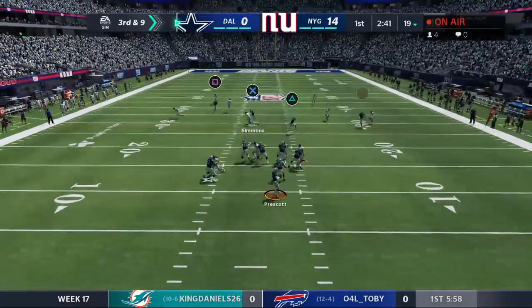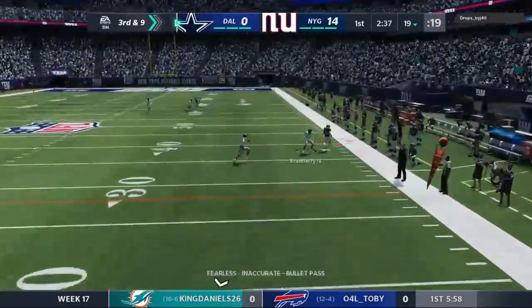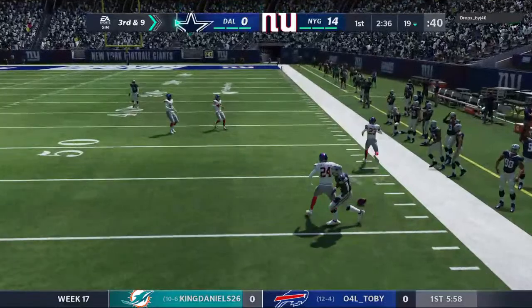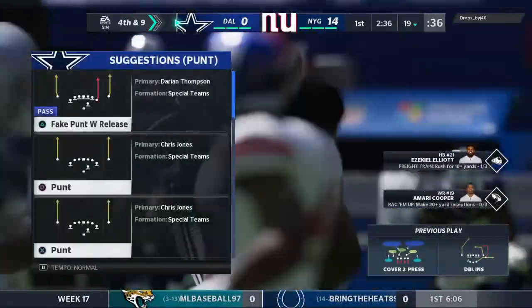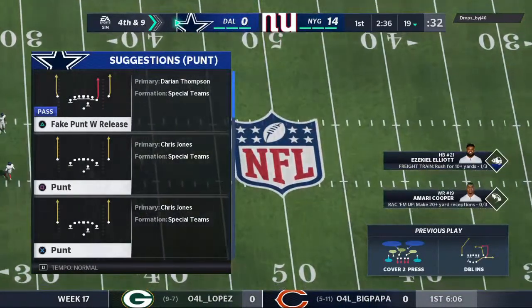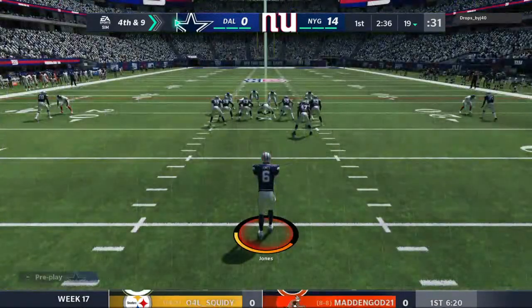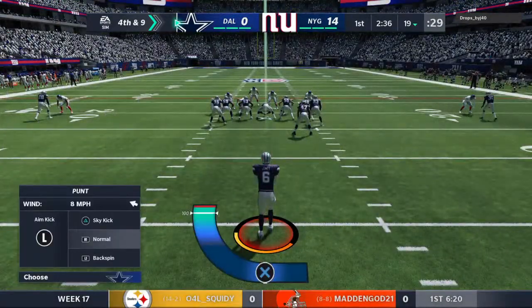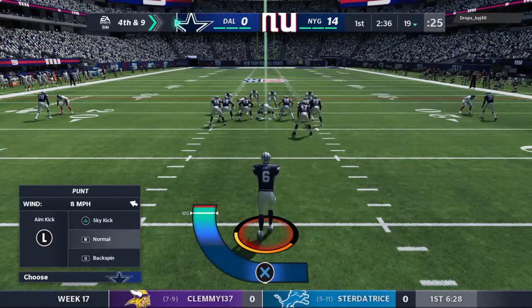On 3rd down, it's Prescott. Eluding the pressure right. And that will be incomplete. That was an interesting look there, because as soon as he got outside the pocket, I thought he was going to take off and run for yardage. But what often happens now with these quarterbacks who can move, defenses want to try and keep bodies in front of them. And I think that discouraged him from taking off and made him try a pass downfield that fell incomplete.